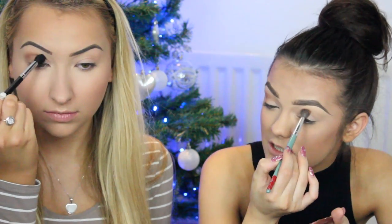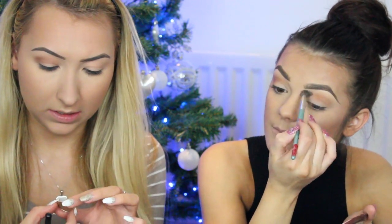I am using my NYC Sunny Skin Bronzer as a transition shade. I just think it's really, really nice and it's really easy to blend, but it's a really warm colour too. And I am using Max Cork as a transition shade, and it's kind of like my go-to transition colour.